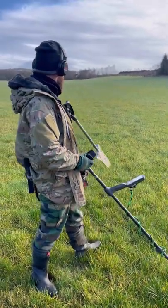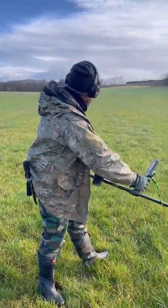We've got a lovely big pasture field today to detect on, so we'll crack on and see how we go on here.